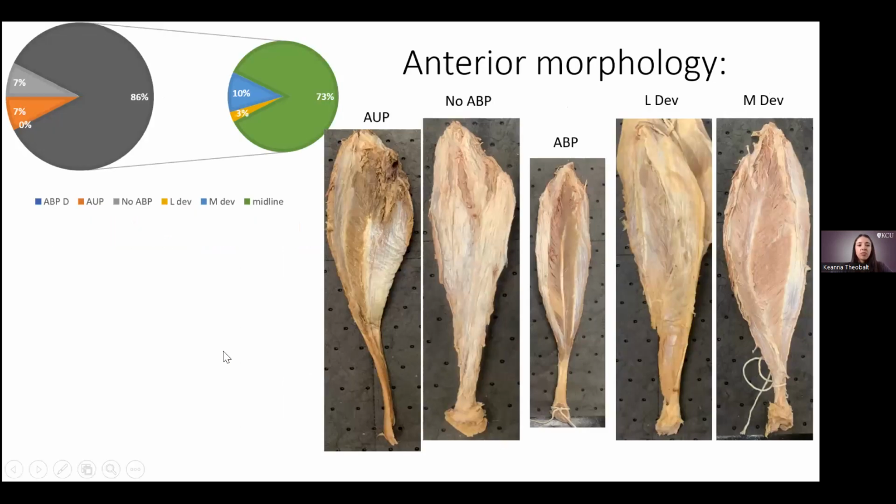So first, our anterior morphology. We classified 5 different types of soleus muscles. We have our typical anterior bipennate portion, which is going to be that bipennation on the anterior surface. That could also be laterally deviated. So we see our pennation, it's not symmetrical, it's more on the lateral side, and then it can be medially deviated, which is shown in this muscle. We can have no fibers on the anterior portion, and that is shown by this muscle here, and then it can be unipennate, so we only have one side of muscle fibers on that anterior portion.